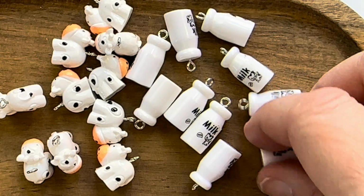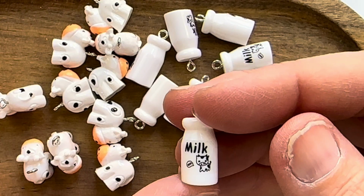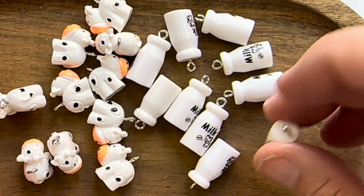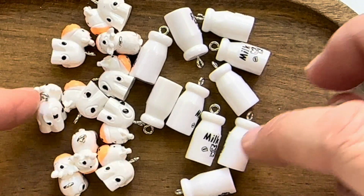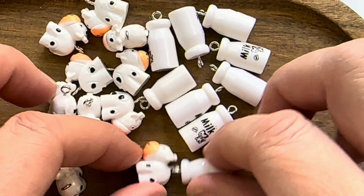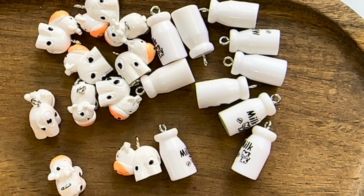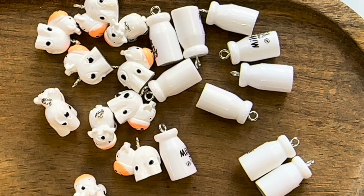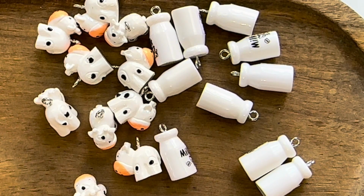And then I found the milk. I found the milk. That is so stinking cute. So I thought, I just have to. So we'll do some that have just the milk, some just cows, and then we'll do some that have both. And I just thought that was way too sweet. Just so cute.